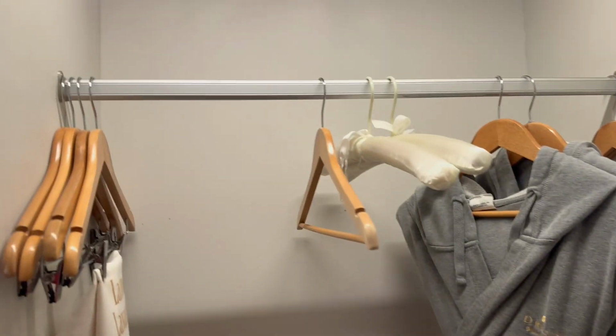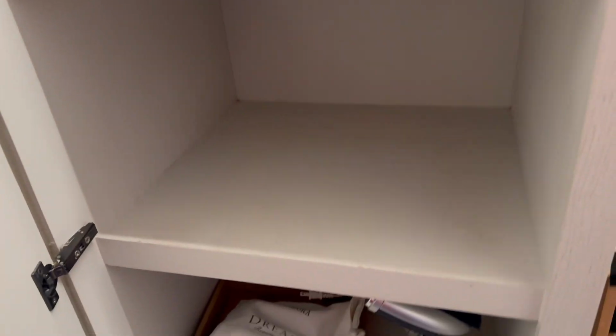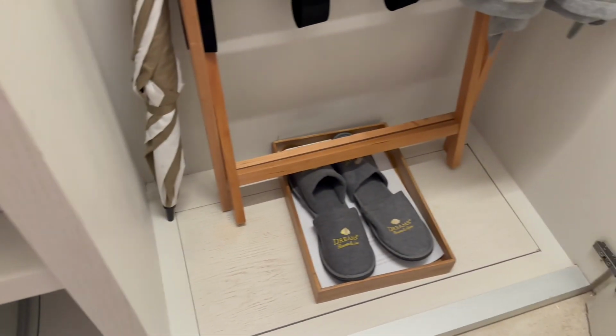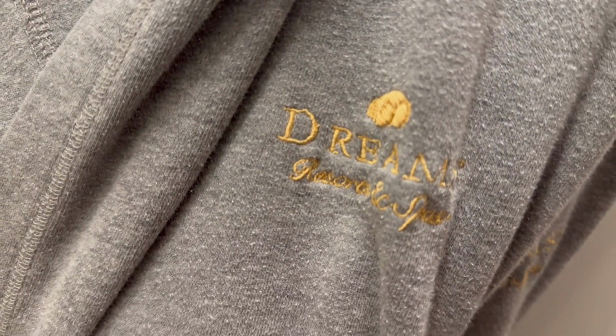The closet had plenty of storage. It was really nice to have enough room to put all our stuff when we unpacked. They gave us some hangers. There was extra linen, and there was a safe. There was also a steamer and a hair dryer. At the bottom was a scale, which we normally don't have, and then the Dream slippers, an umbrella, a luggage rack, and then 2 robes with the famous Dreams logo on it.